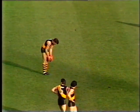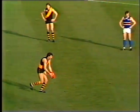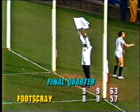Only 20 metres out. He knows the breeze is right on his face, and he knows quite well he has to put a lot of weight behind the kick to keep it on line. The kick on its way from Michael Roach. It's through. Richmond lead Footscray by 6 points on VFL Park on 7's Big League.